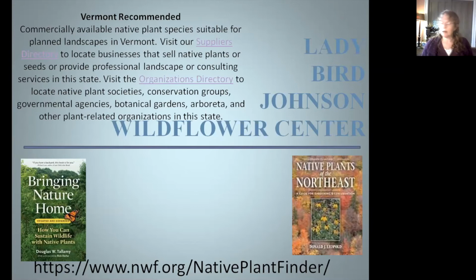One terrific book is Bringing Nature Home, the book on the left, by Douglas Tallamy, an entomologist. He's got wonderful information in that book about all the various plants that are used by different insects. Another great book for native plants is Don Leopold's book. He is a professor over in Syracuse. He's got a bunch of really great YouTube videos as well, if you want to go watch that. And I think Douglas Tallamy does as well. So if you want to get somebody in to do a design for you and tell you what plants to use, or you can look it up on websites or in these books.